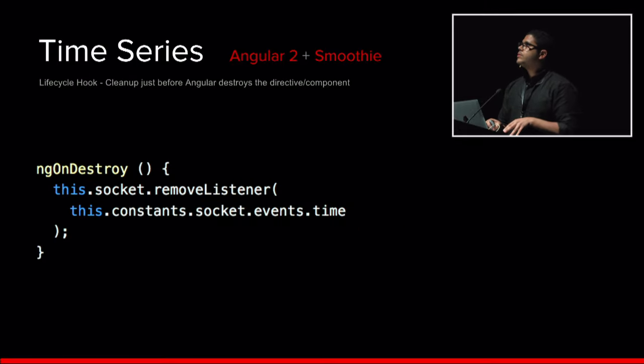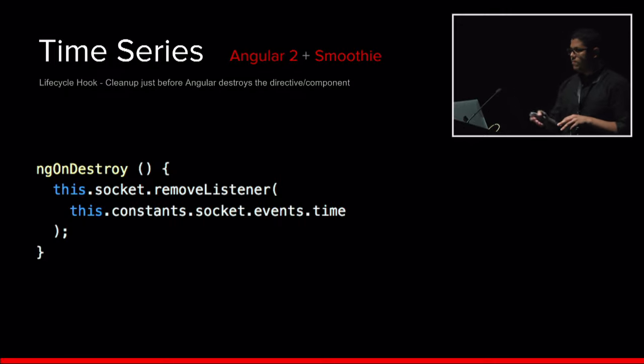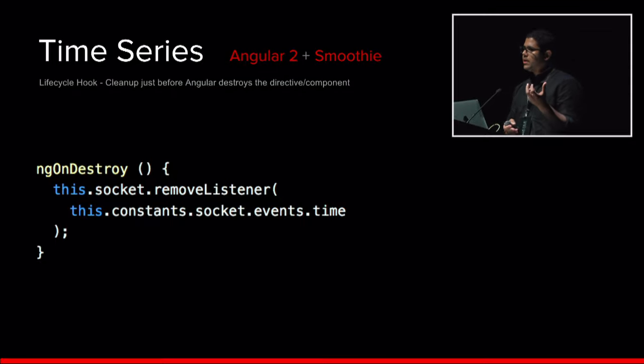Something that is very important to mention is that because there's going to be a lot of events being received by the client, on the browser, it is very important that if the component is not being displayed in the application, when it fires the onDestroy event from the Angular 2 component lifecycle, we make sure that we remove that event listener. Because if we have all these events still lingering from other components that are also showing data visualizations, it's going to overwhelm the browser, and it's probably going to freeze.